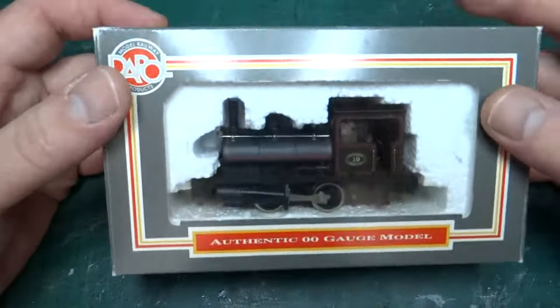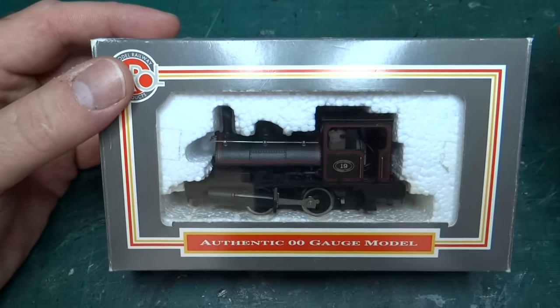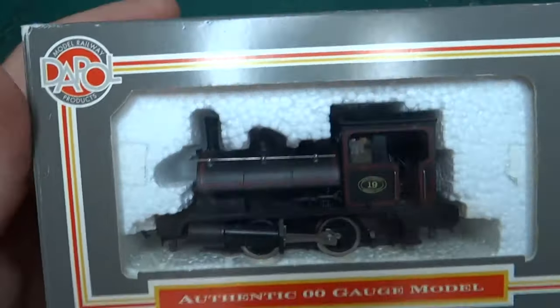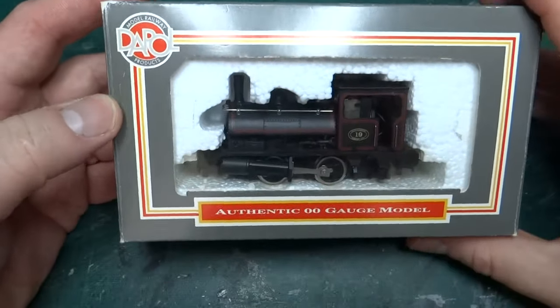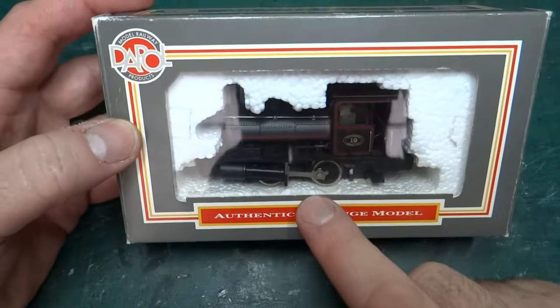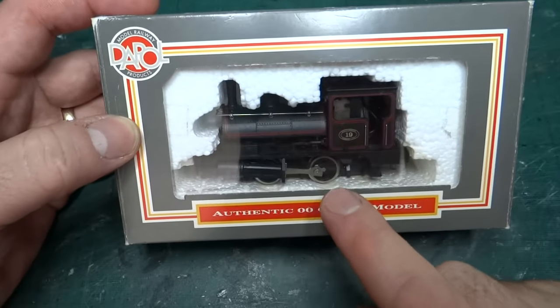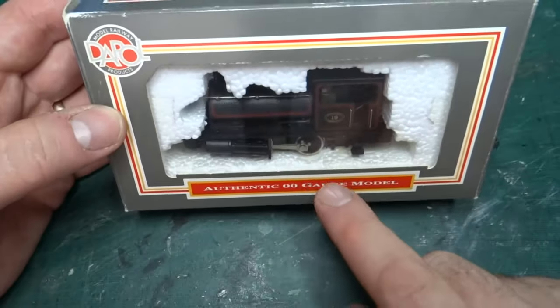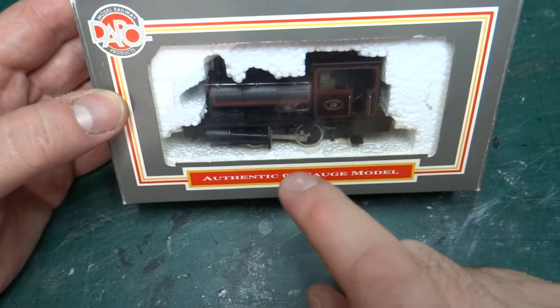Now, I've got them in the boxes at the moment. Once I've shown you what they are, I will get them both out of the box, so you can see them a little better. But let's just start with a quick overview of what we've got. What we have here is the Lancashire and Yorkshire Railway's pug locomotive. It's a small 0-4-0 tank engine.